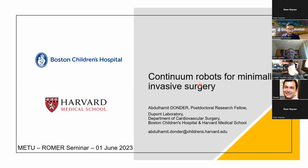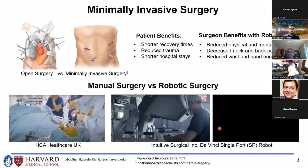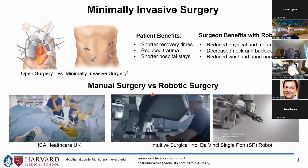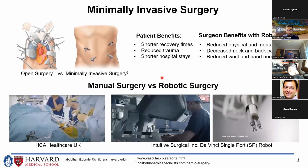So now, today, I will present how Continuum Robots are shaping minimally invasive robotic surgery and what are the key technologies to introduce autonomy to these devices with some examples from my PhD and postdoc research. So minimally invasive surgery has been very popular recently due to its significant benefits compared to conventional surgical techniques with shorter recovery times, reduced trauma, and shorter hospital stays.